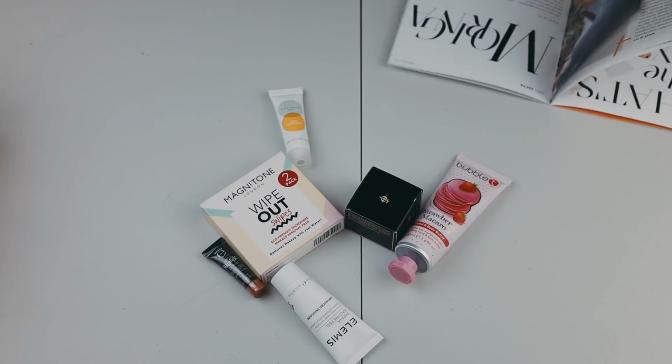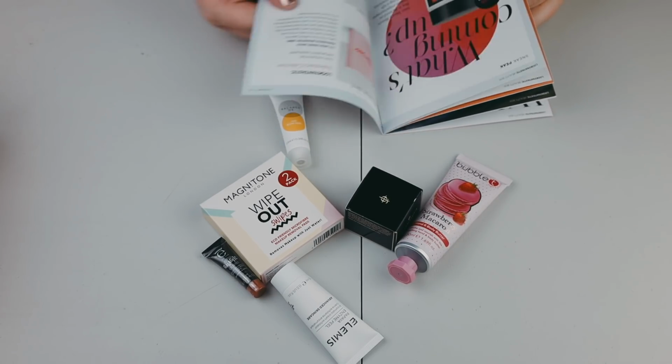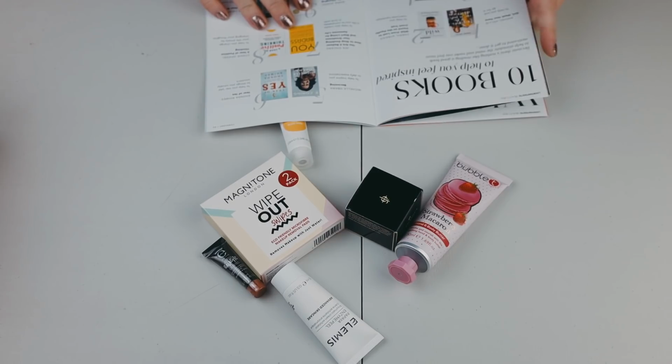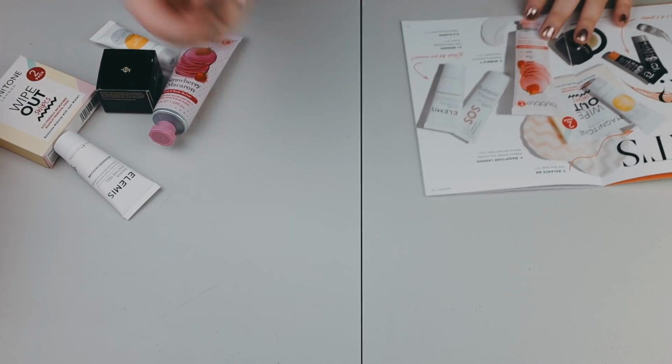Oh man, I forgot. This is the one brand that doesn't have any pricing in anything. Instead, it's letting me know 10 books that'll help me feel inspired. Yeah, I'll pass. Let's start with this.